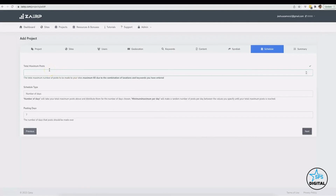And then here is where you have the option to schedule out your posts. So the total maximum posts, you can see here, there are 60 based on the combination of location and keywords that I've entered. If you want to have all 60 done for you, or whatever number is here, then you go ahead and put that number here. If you wanted to do less, then you do less. But the maximum that I can do for this particular project is 60 based on the locations that I selected, which is the city of Naples, and the keywords that I inputted, which was about 3 or 4 different keywords. So based on every single type of combination that Zairp can do for me, it comes out to 60 posts.